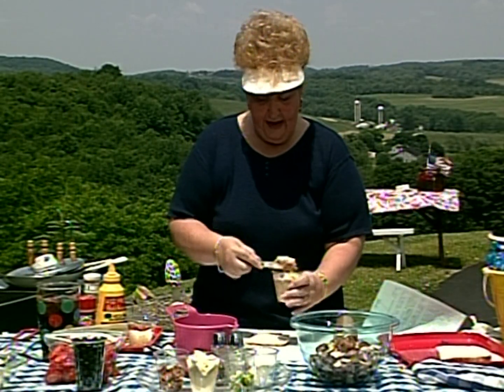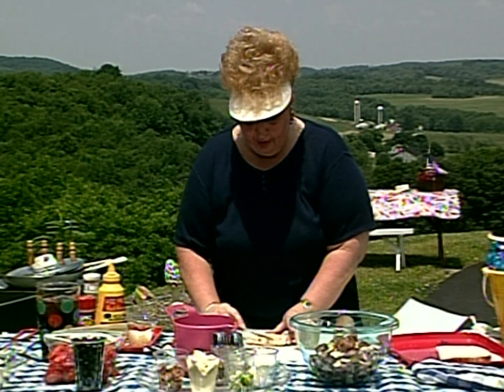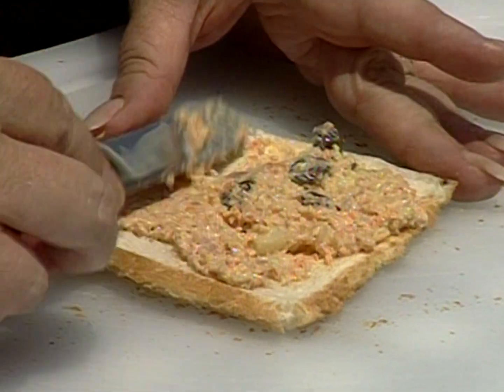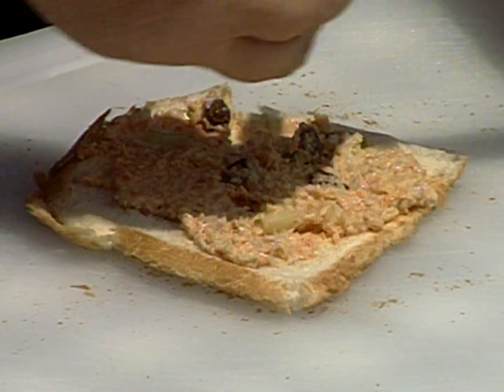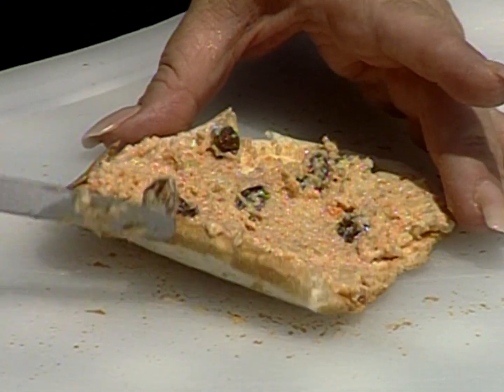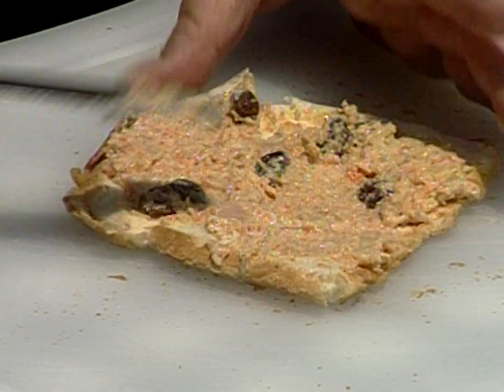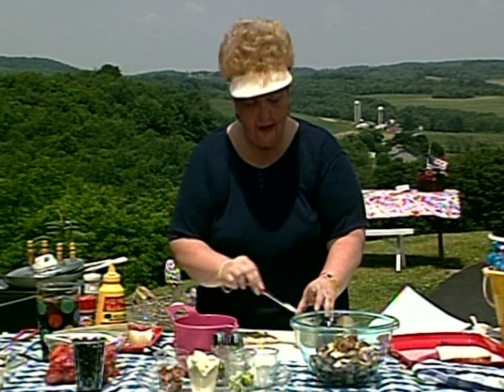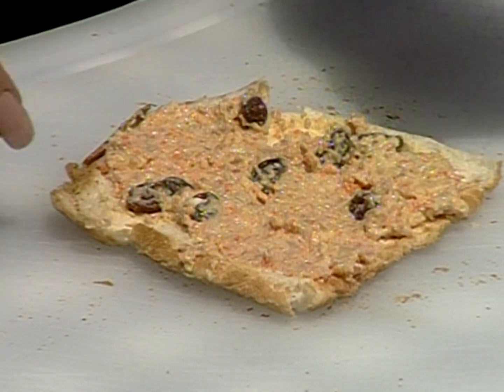And what you do just basically is spread some on your bread, just like this. You can make it as thick or as thin as you like. You could make tuna salad like this. You could make egg salad. You could do peanut butter and jelly if you wanted to, just to make something special for the kids for a holiday.